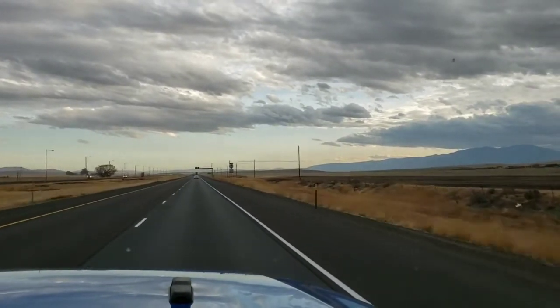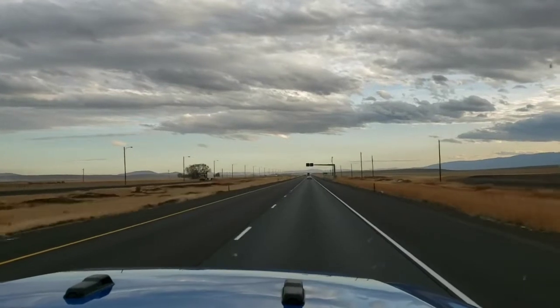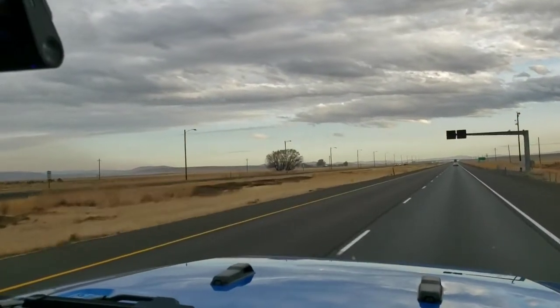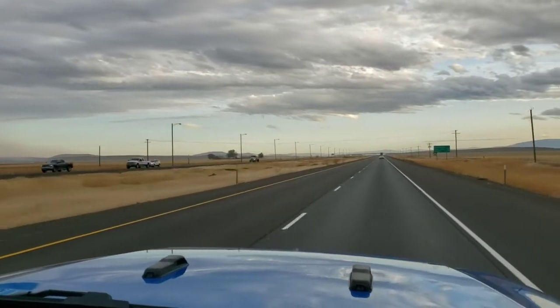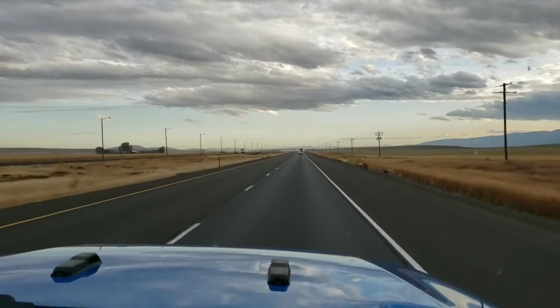Had our first fill up of the trip from La Grande, Oregon. Enjoying the beautiful scenery as we drive along on our road trip. It looks like we've almost found a clear sky. Yay!